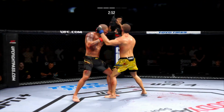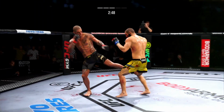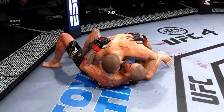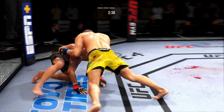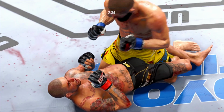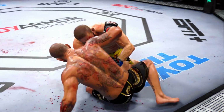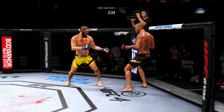All right, he engages in the single collar tie. Well, you've got to admire the urgency here. He's going to try to take him down. There you go. Oh, able to slam him down to the ground. Well done. Working off of his back here. Looks like he may try to hip escape. Well, you got to stay busy on the bottom. He's doing it here. Nice punch. What a punch.